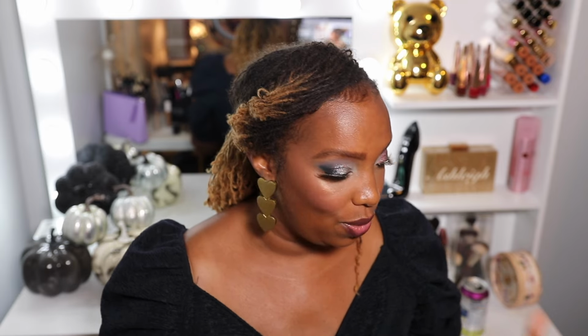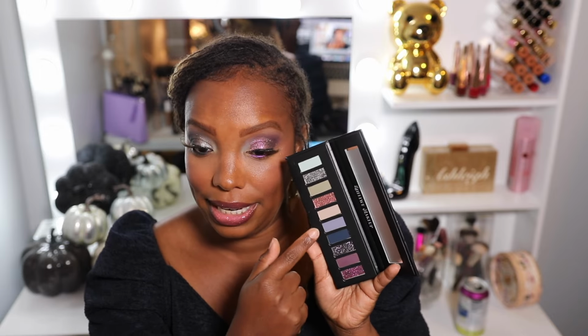Overall, I'm very happy with the performance of the shadows. I have the color story, the mattes are very pigmented. I feel like you have a lot of options, even if your skin is deeper, these are going to show up on you. I did not have any problem blending them out, and you see how deep it was running, especially here and here and here. Really nice how this popped, so it gives you a nice inner corner highlight.